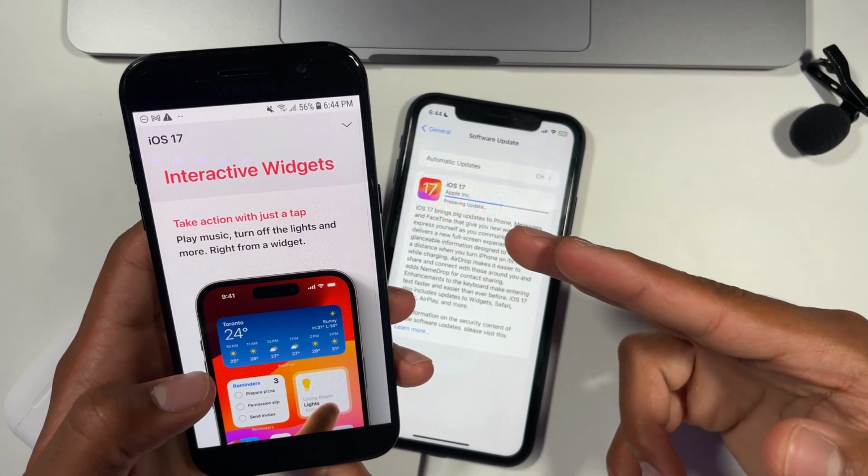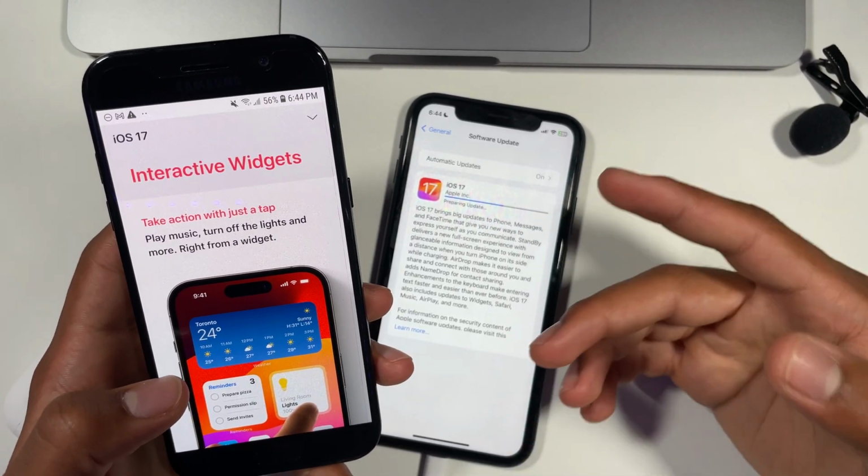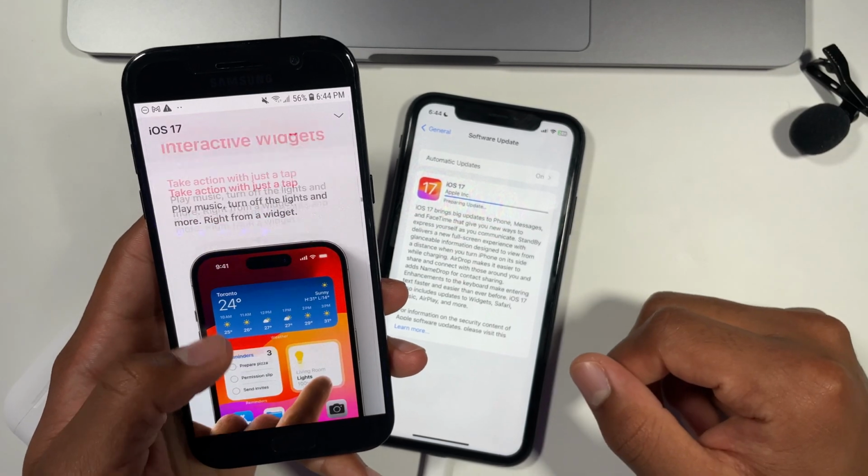So it says take an action with just a tap. So you could play music, turn off the lights, and more straight from the widget on your home screen.